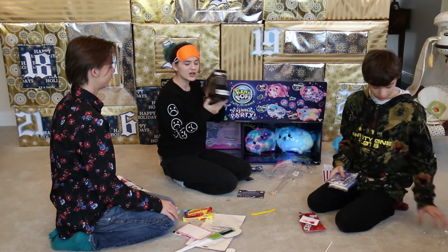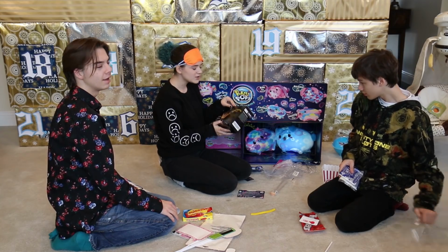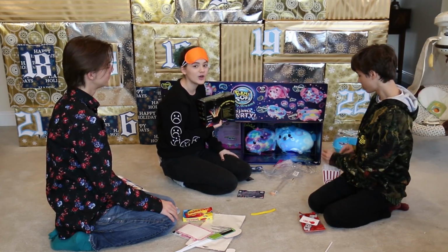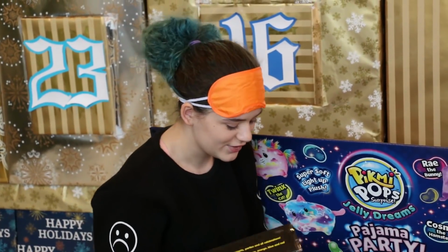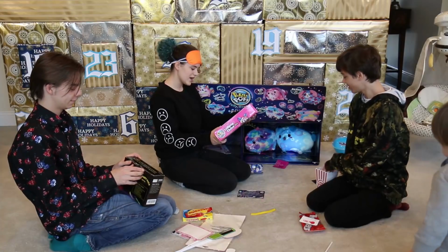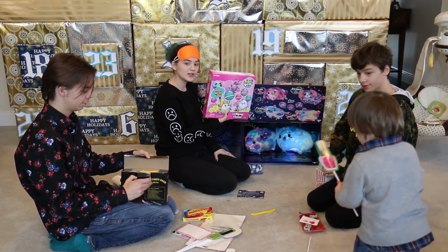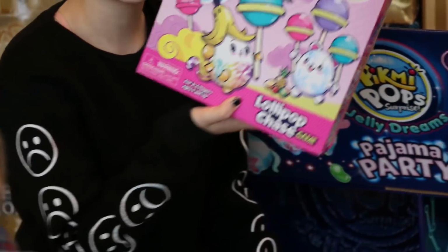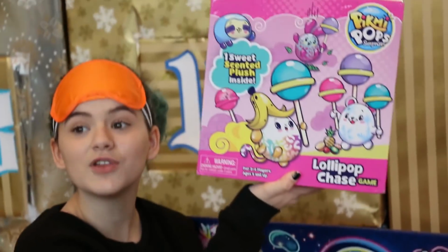We have glow sticks. Oh yeah. 268 pieces. 268 glow sticks. Wow. That's a large amount. Thank you. And then we have Pick Me Pops' Lollipop Chase game, which sounds epic. I'm assuming it's like a board game, and it has one sweet scented plush inside.